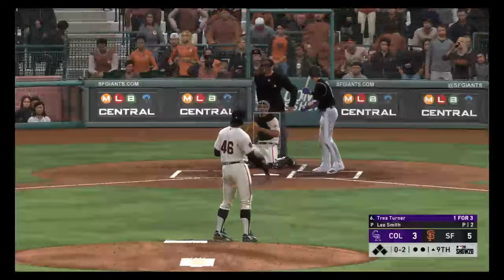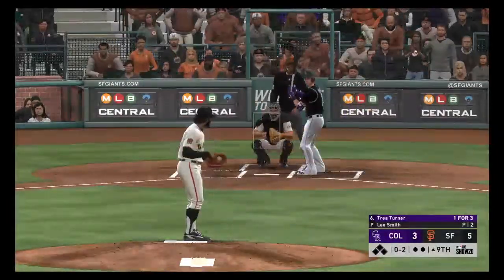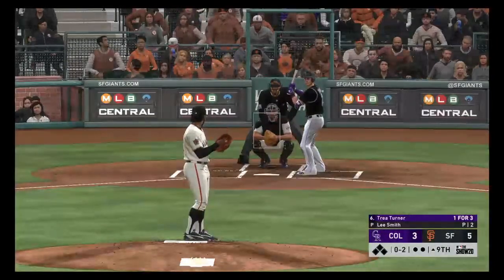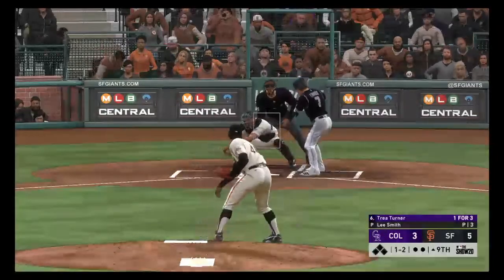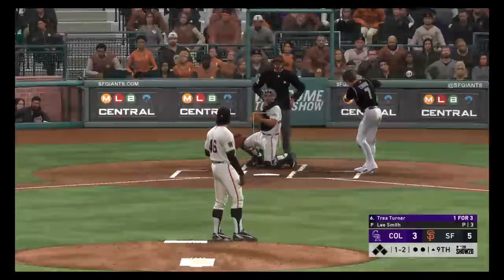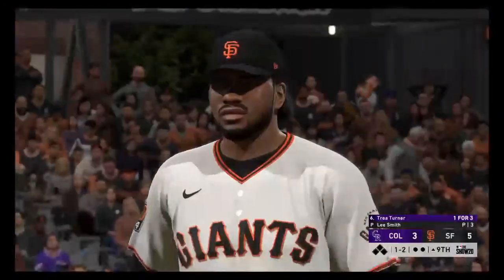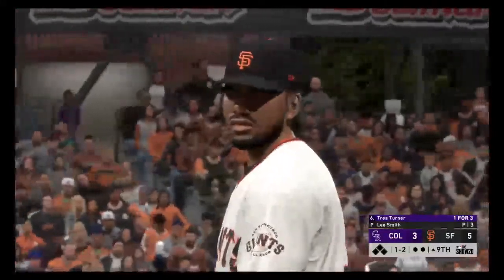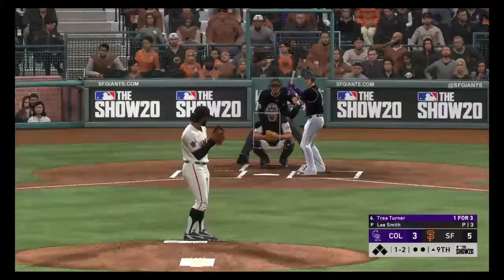Now a fastball gets the upper part of the zone for strike 2. Set to deliver on 0-2. Here it comes. Count 1 and 2. You know, something to keep in mind, they're really burning through that bullpen, and this is only the first game of the series. Definitely could have an impact on the rest of the series, and maybe even the whole week ahead.